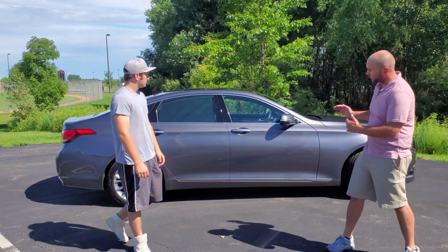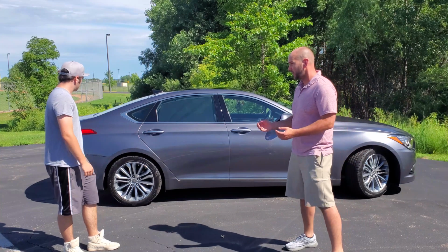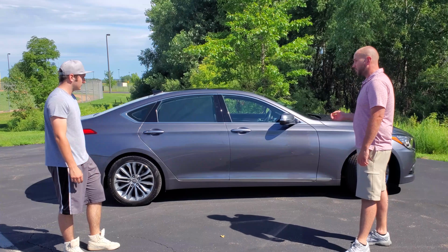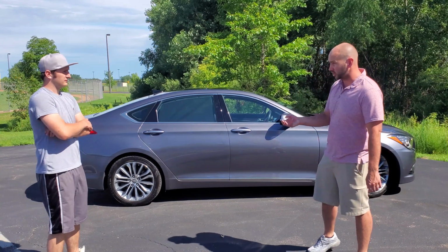Because of the designs and the way the lines flow through this car, you would think this car is a lot bigger than it is. Now, it does feel like a big car. It feels huge. And it looks huge. It absolutely does. However, this is not the biggest Genesis there is. There is the G90 as well.